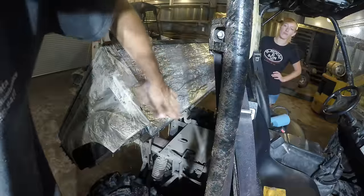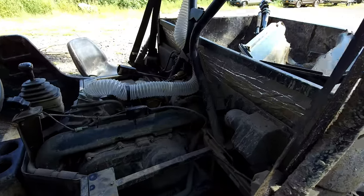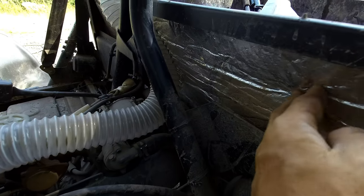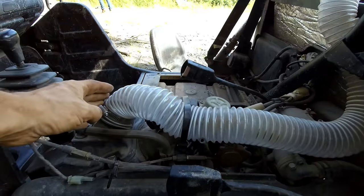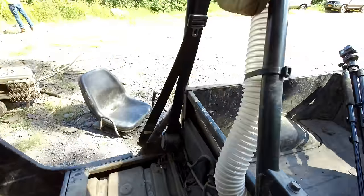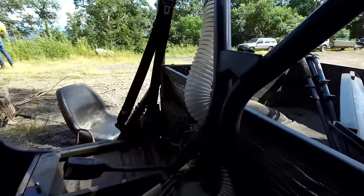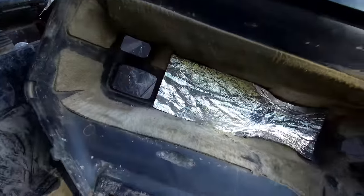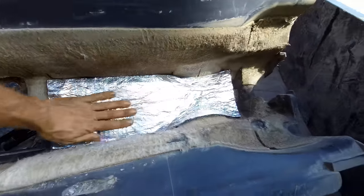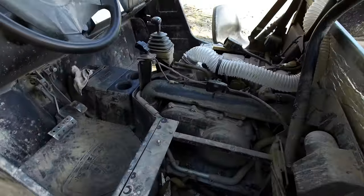Just put that piece on there. Okay, so this is everything I have done to make this thing quieter. I added this insulation right here. I relocated the air intake. It was right here between the seats. Now it goes up and out a little further away. And I added insulation to the bottom of this cover where the intake used to come up. I don't really see much more I can do to it to make it quieter.